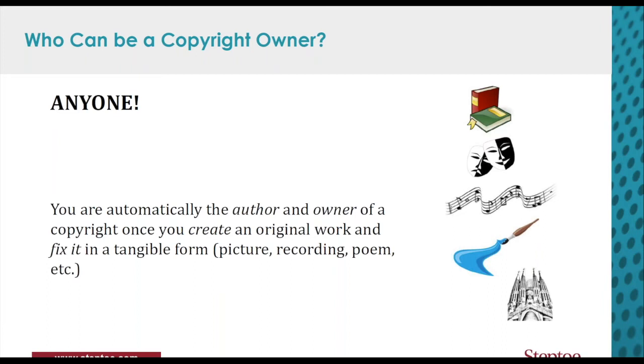A lot of times this comes up in situations where maybe you work for a company and one of your job requirements is that you write user manuals. It's likely that in your employment agreement, it says that while you write the user manual, you are not actually the copyright owner of that user manual. The company is going to be the copyright owner. So that's just something to keep in mind.